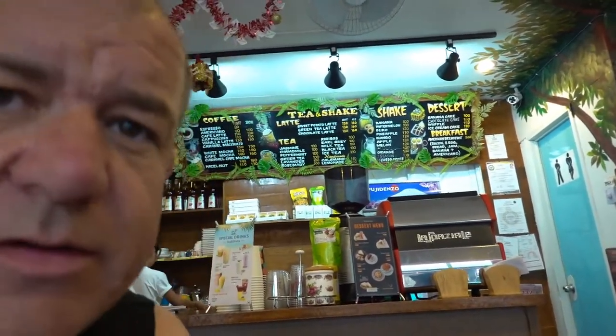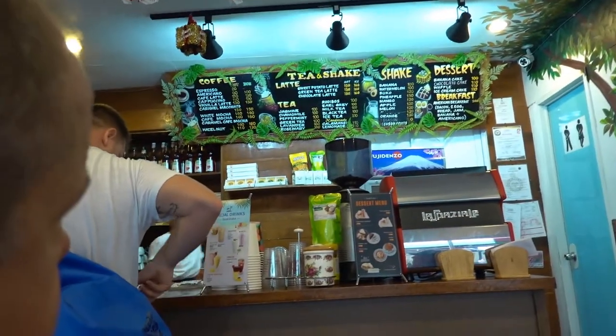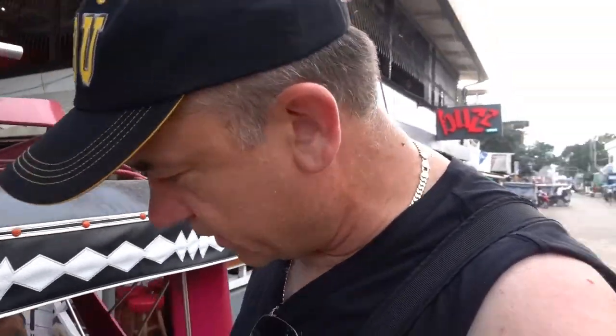Tea and shake. Also, I forgot to mention, if you like your coffee, these guys make really good coffees. From espressos to cappuccinos, macchiatos, they make it, and they're really nice. So, with coffee or a mango shake, come here. Alright, we've done enough walking, time to go back to the hotel. Let's roll!